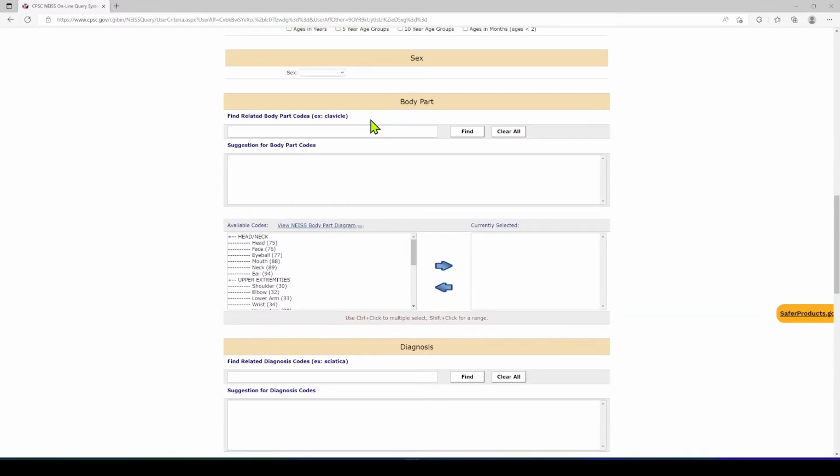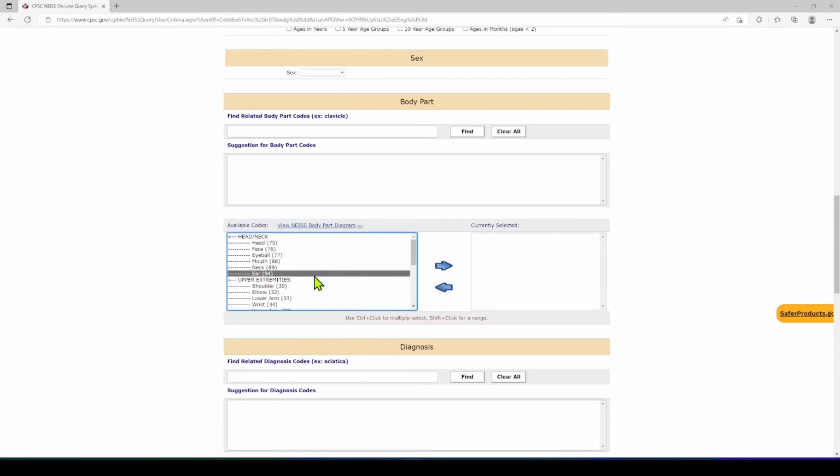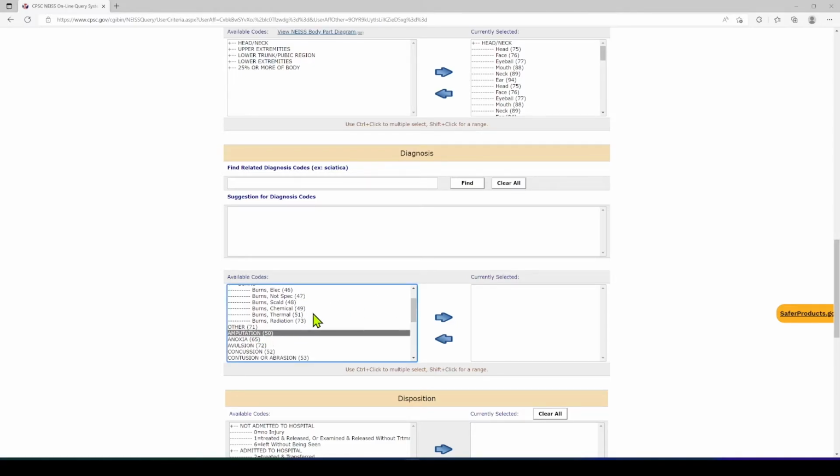Next, I'm going to go down to body part. For this, unless I'm looking for something specific, like let's say I want to look at hand amputations or hand injuries from chainsaws, I could do that, or eyeball injuries, I could do that. But for this, I'll just do all of these. So Control A, select it all, pass it over to the right. And then same thing for diagnoses. Say I want to look at amputation specifically, I could do that of chainsaws, but I'll just choose them all.